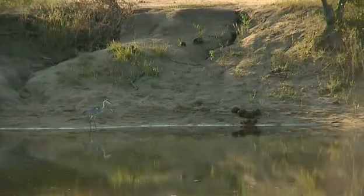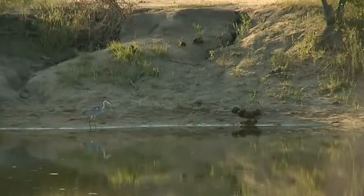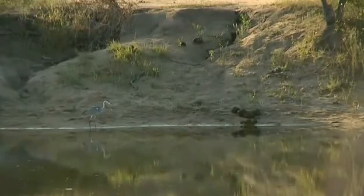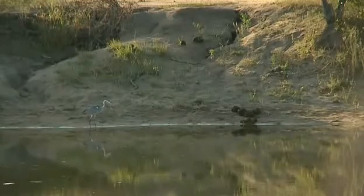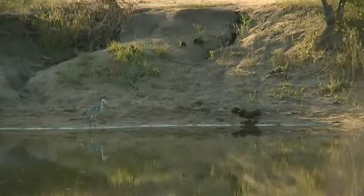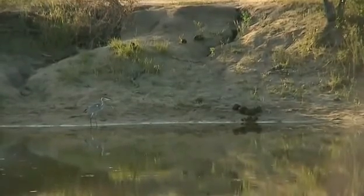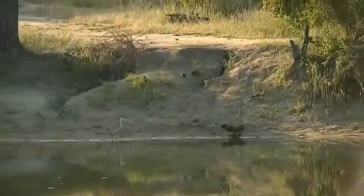The other animals, the browsers, things like impala, kudu, giraffe, are rather selective about what they're feeding on, although giraffe do sometimes eat the tips of the branches of the sickle bush or other spiny plants, but they probably masticate the thorn itself if they do consume it. But as I say, the thorns are not easily detached from the branches, and even though they might strip all the leaves, they will leave the thorns behind, especially things like buffalo thorn and acacias.